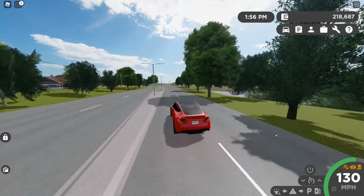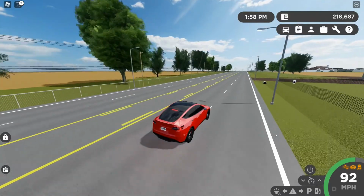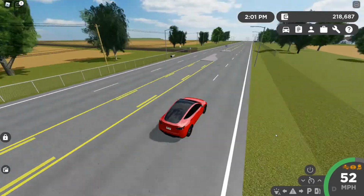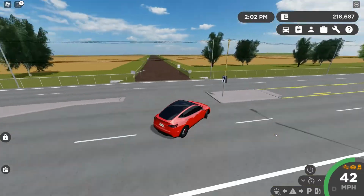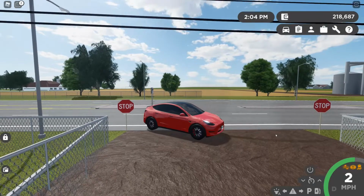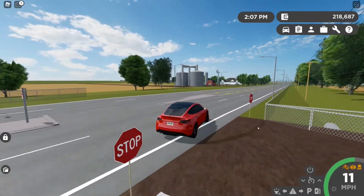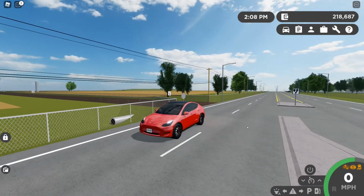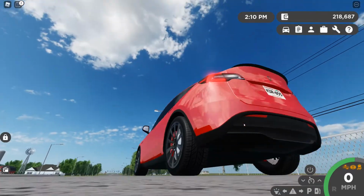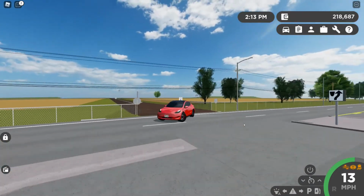Top speed. All right, let's slow down. Top speed is 154. Here we go. Okay, it does understeer a little bit. Okay, so it can be tight. Tight corners, eh. Also, I love the sound this car makes when you're backing up. It sounds so cool.